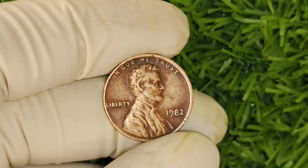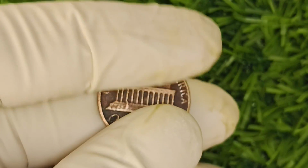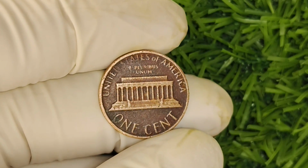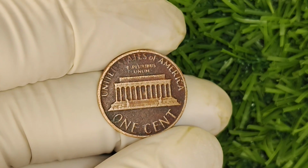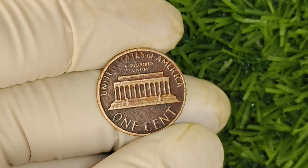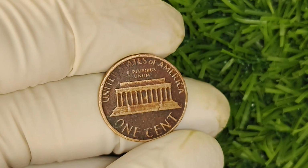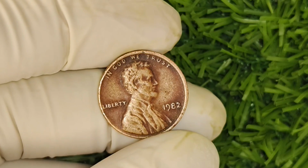This particular 1982 penny was authenticated by experts and sold for a whopping $1.1 million. 1 penny. 1 million. Imagine paying off your mortgage, your student loans, and still having enough left over to buy a taco truck and follow your dreams.